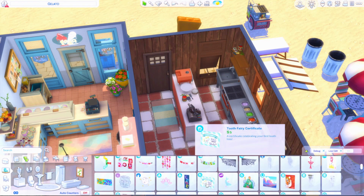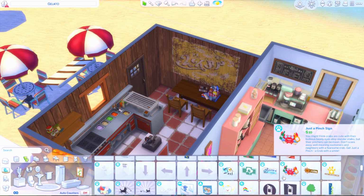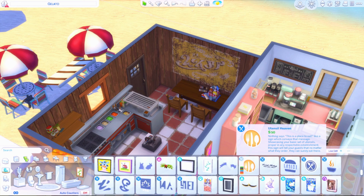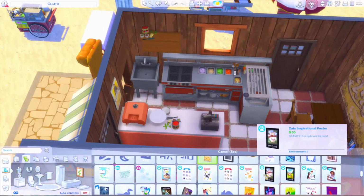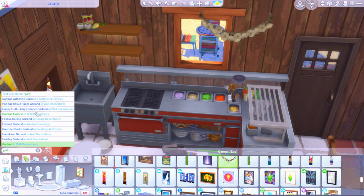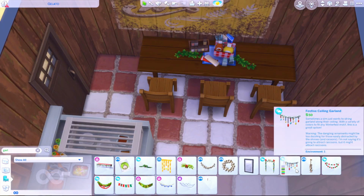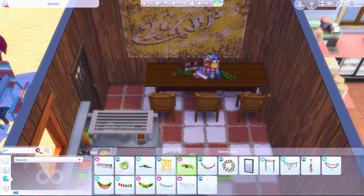Now, like I mentioned, there is that little window that goes right above the chef station so that your Sims could theoretically come and grab a quick slice or a little pizza from the window and go and sit in the area right adjacent to it and have some pizza outside. That's not going to be functional because that's not how restaurants work in The Sims, but that's okay. It still gives the vibes.